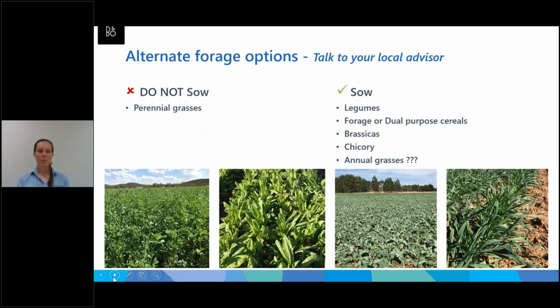One of the most common questions we're getting is, if you've got an area affected by dieback, what can you sow in that area? I'm going to talk pretty broadly today because I know we've got listeners from a number of different areas in New South Wales, but I would really advise you go and talk to your local advisor and get some advice that's specific for your region and find out what might be the best solution for your property. Firstly, we're advising that people don't re-sow perennial grasses.